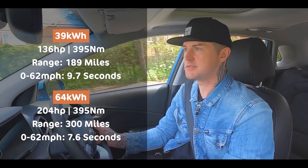Stick your foot down, go. Got a little surprise there. I'd forgotten how quick this thing is. Driving it then, it's okay. It's very nice, in fact. It feels like a well put together car.